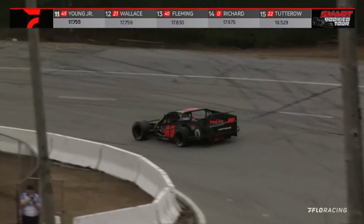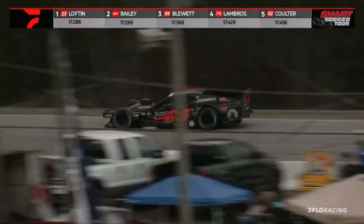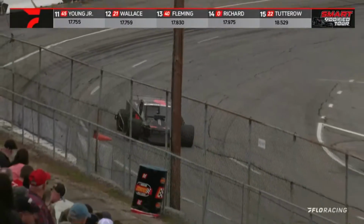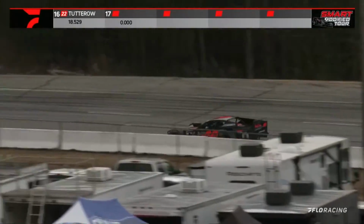Hirschman, 3 victories, and a slide going into turn number 1 as he takes a different line than most competitors in that corner on his first lap. But Hirschman won 3 times at New Smyrna Speedway during Florida Speed Weeks. What will he do on his first lap? How about that? Top of the board for Matt Hirschman. 17.193 for big money.